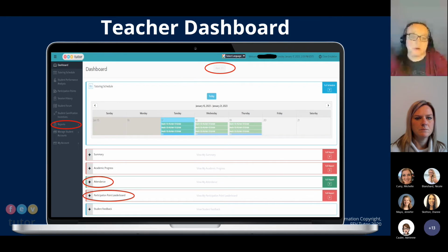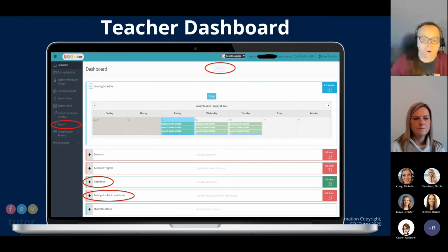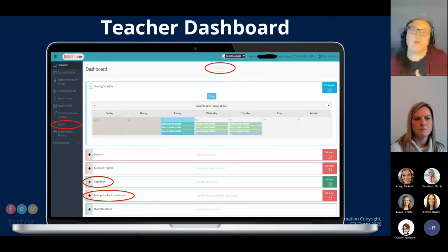But the big piece that I want to point out here is that you, as an admin or a teacher user, have access to multiple different kinds of reports. The admin reports that can be run are at the student level and at the school level. So if you are a district administrator, you can run an individual student report, or you can run reports at the district level, meaning that you can run it for all of Harford County, or you can just run it for Bel Air Middle School. And that is something that's a little bit different about the admin dashboard compared to a teacher dashboard.